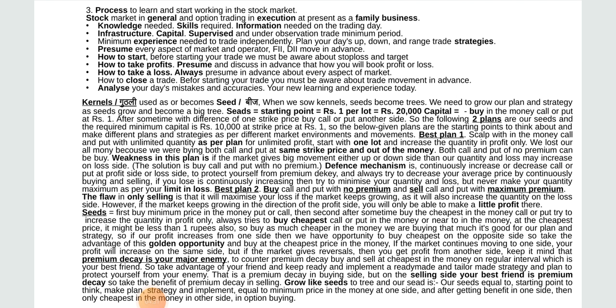Presume every aspect of market and operators, FII, DII move in advance. How to start? Before starting your trade we must be aware about stop loss and target. How to take profit? Presume and discuss in advance how you will book profit or loss. How to take a loss? Always presume in advance about every aspect of market.